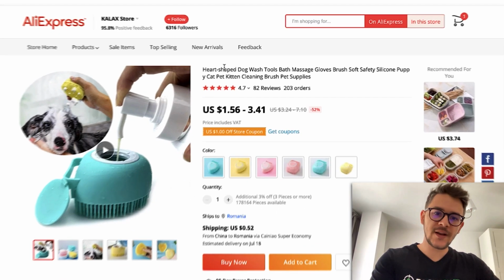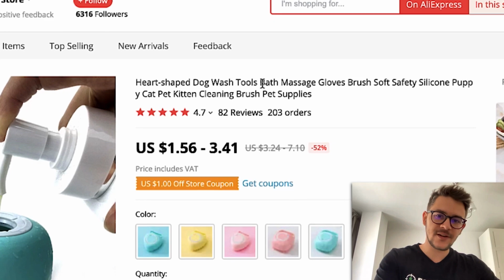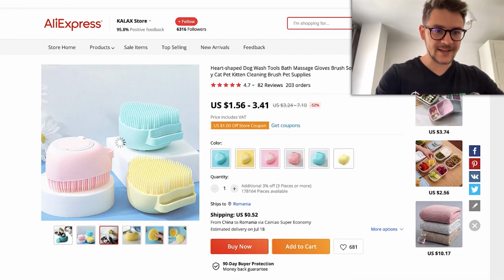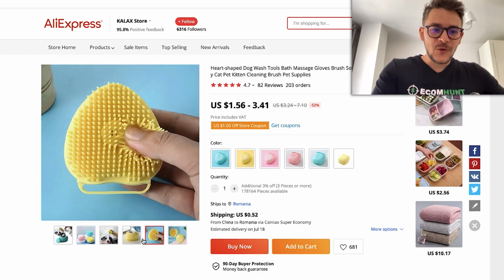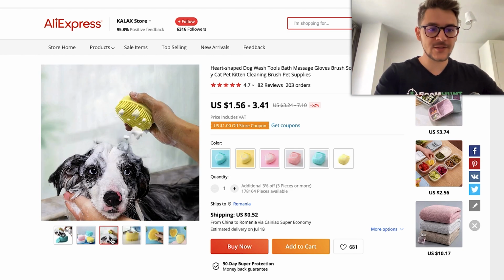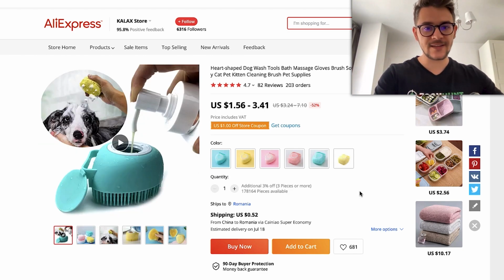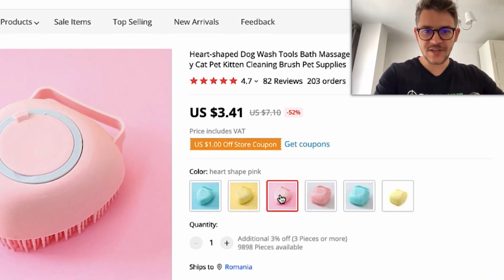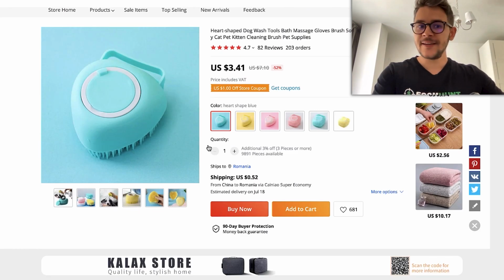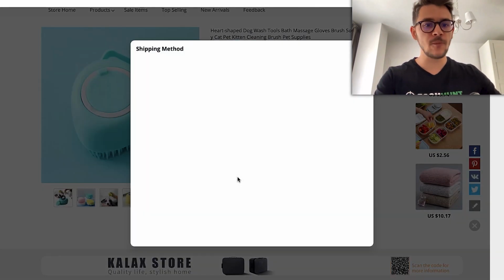Heart-shaped dog wash tools, bath massage gloves, and so on. So basically it's like a 10-in-1 product for pets. You can wash them, you can scratch them, you can put some shampoo in there as well. So it's a really nice product that can be used on your pets. It's pretty cheap as well. This is like $3.50, just like the last product. It's a small product, so shipping will be almost free.